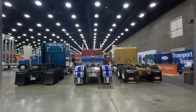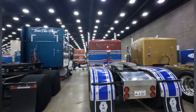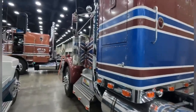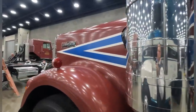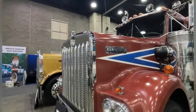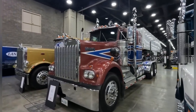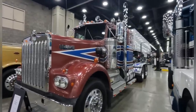All right, now we're coming into the old school trucking area right here. What do we got? I remember this truck from last year. Wow. What a nice truck. Ronnie Doherty. Don't get any cooler than this. A model. That snowman style. Kick it on back. 77 Kenworth. W900A. Owner is Zachary Pyle.